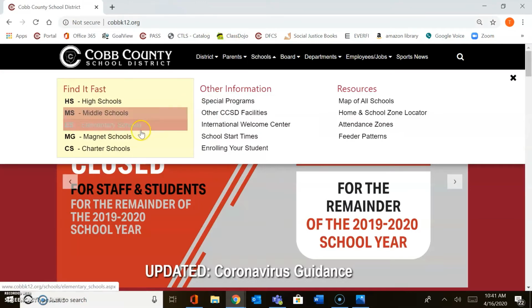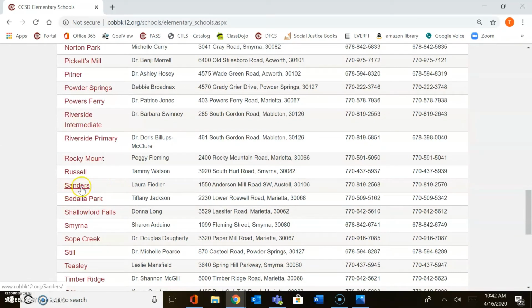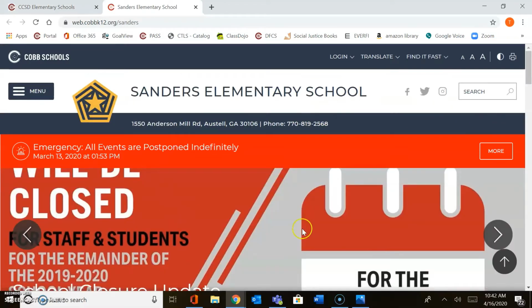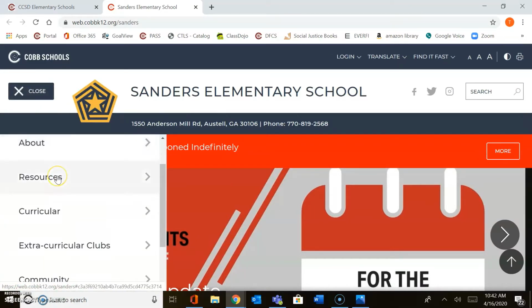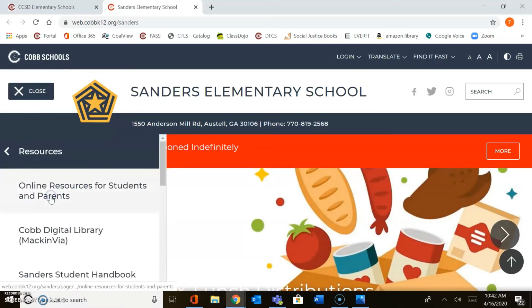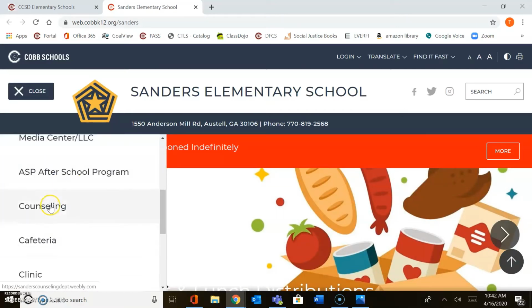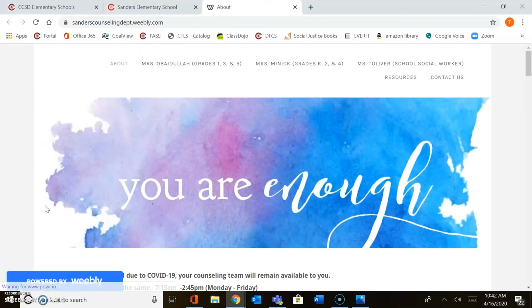Go to Schools, Elementary, and go all the way down. It's in alphabetical order to Sanders right here. Click on Sanders and you'll notice the website is different, but if you go to this menu right here, you will be able to access the counselor blog. So if you go to resources, scroll down and you'll see counseling. Click on that and a new window will pop up where you'll see this "You Are Enough."